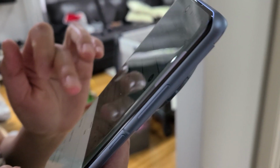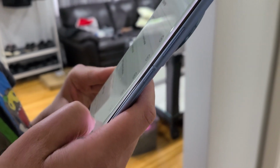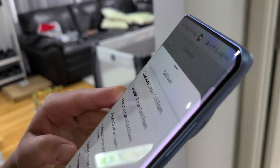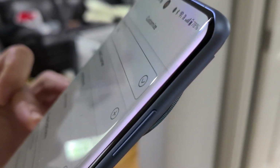I actually average about 36 hours of battery life under light usage. Light usage is me playing games here and there throughout the day. A lot of time I'm listening to music in the background. I've got YouTube playing. I'm not gaming or watching Netflix for 8 or 10 hours a day, so I'm not going to have 8 or 10 hours of screen on time.